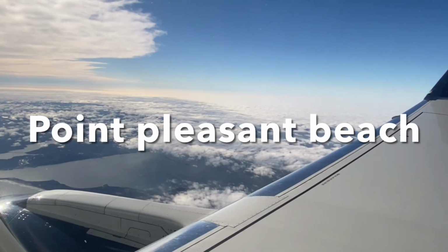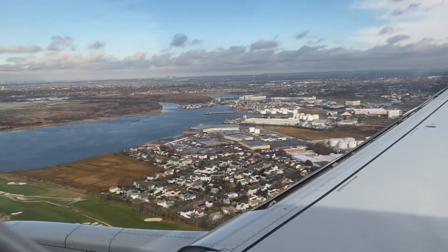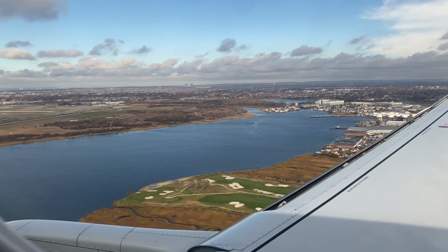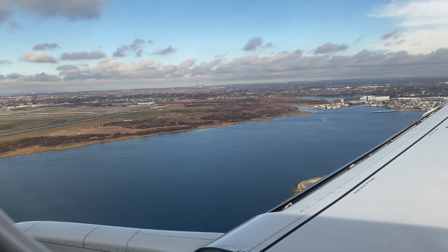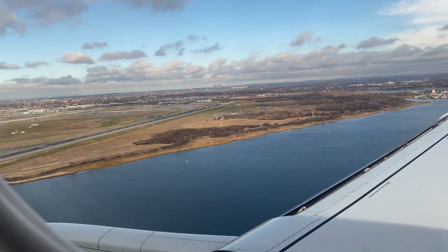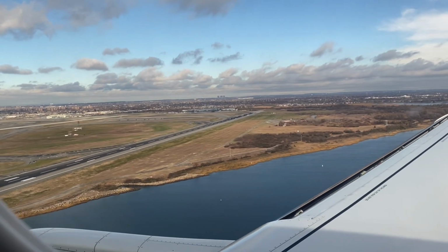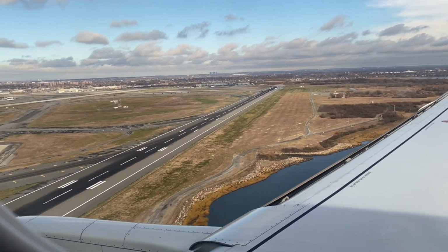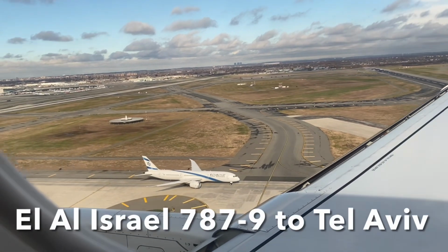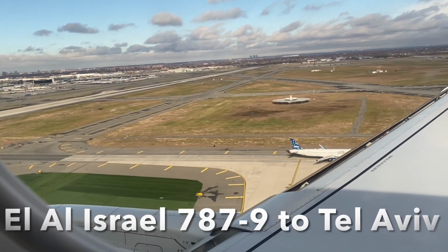Alright guys, we got some turbulence right over here, just above New Jersey right now. We'll be landing in another 18 to 20 minutes. We're landing at JFK.